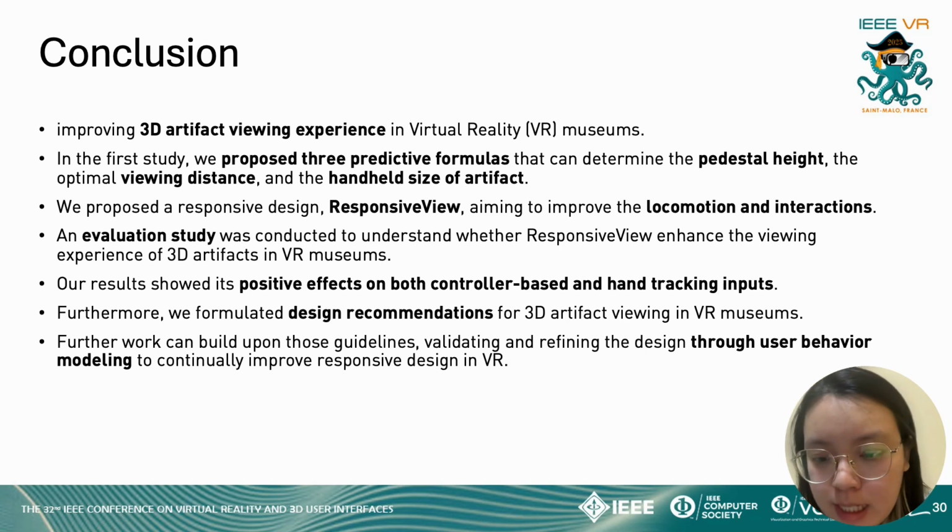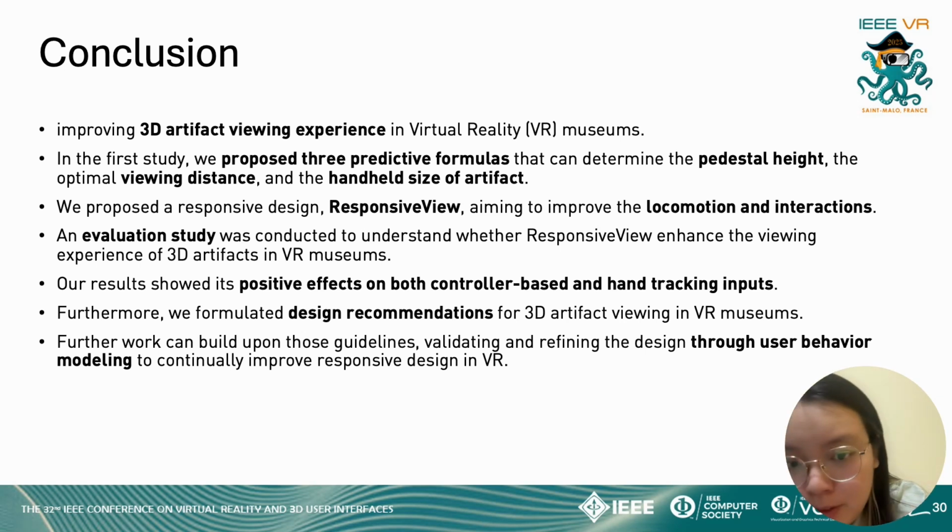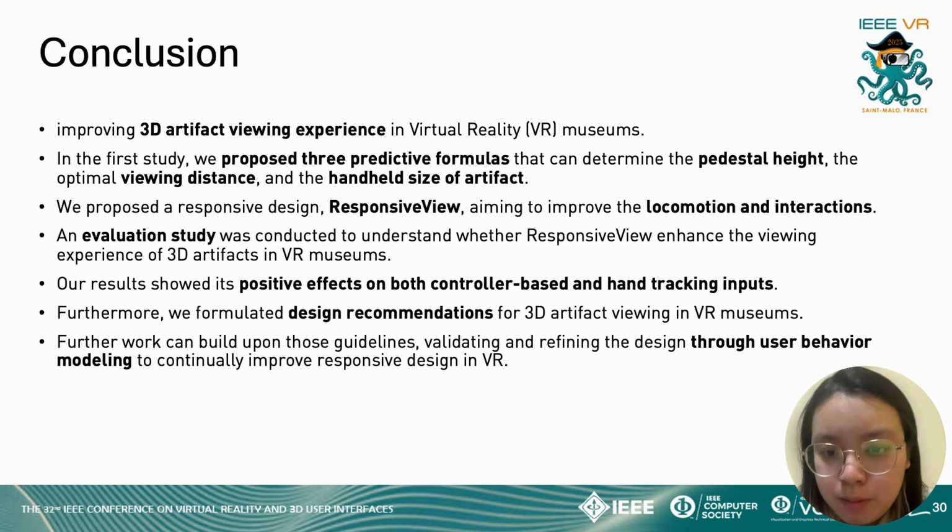In the first study, we generated 3 predictive formulas, and based on the results, we proposed a design, ResponsiveView, aiming to improve the locomotion and interactions in VR museums. And then an evaluation study revealed its positive effects on both controller-based and head-tracking imports. Furthermore, we formulated design recommendations for 3D artifact viewing, and we believe further work can build on those guidelines, validating and refining the designs through user behavior modeling.